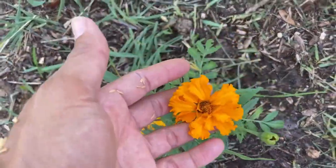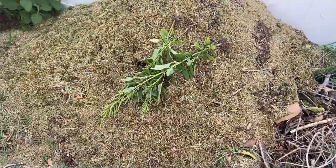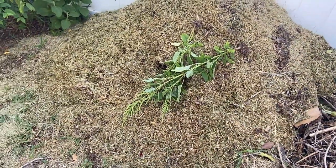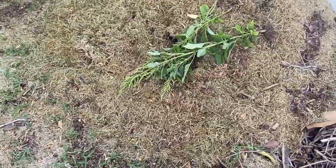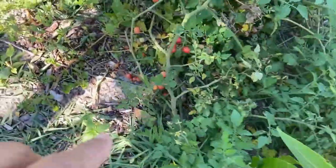More marigolds, as I sprinkle seeds all over the garden. My compost pile, grass clippings. That's how you build soil, guys. Build your own soil. Everything works out cheaper. Come here. More tomatoes.